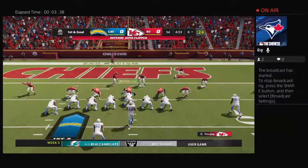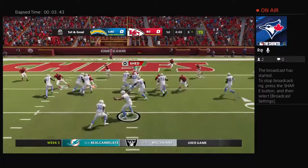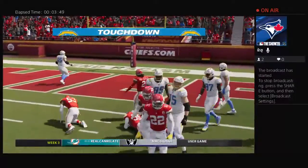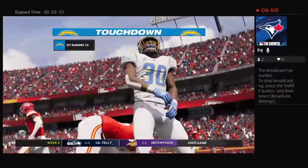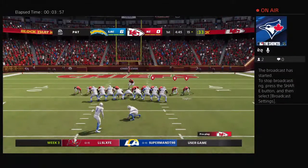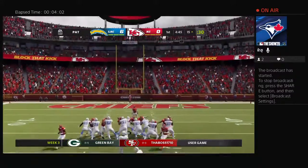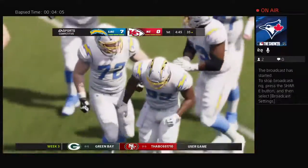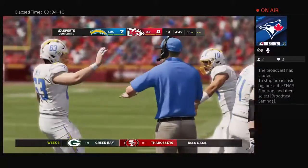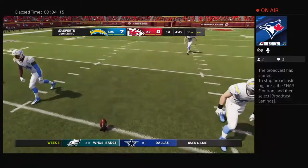First and goal, a chance for an early statement here on the road. Herbert will give this one to Ekeler, and he takes it in for a Charger touchdown. Austin Ekeler, his third touchdown now on the year. The Chargers take the ball down the field and score on their opening drive. Gonzalez is able to tack on the PAT, and it's now a 7-0 game. That drive goes 80 yards in 6 plays, and it's Austin Ekeler who finishes things off with a touchdown run.